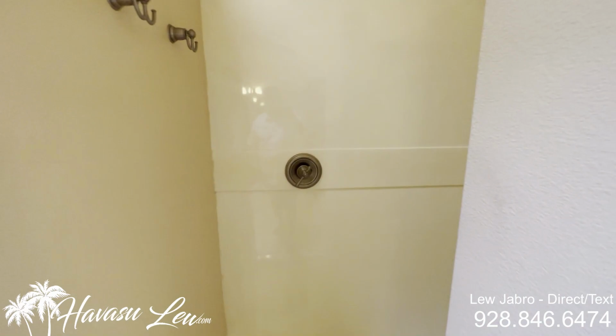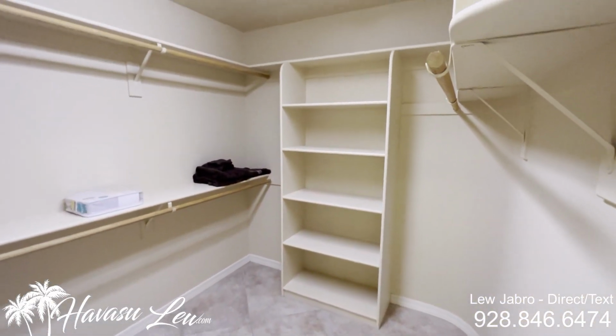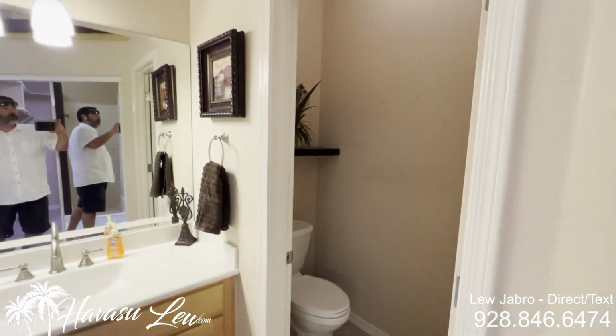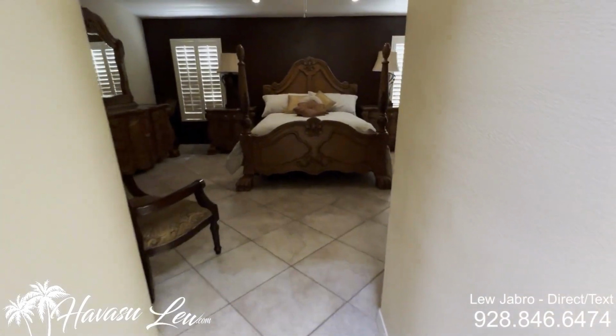You have a walk-in shower. Looks like marble. You have a nice walk-in closet. Toilet has its own door. All right, let's go check out the other side of the house.